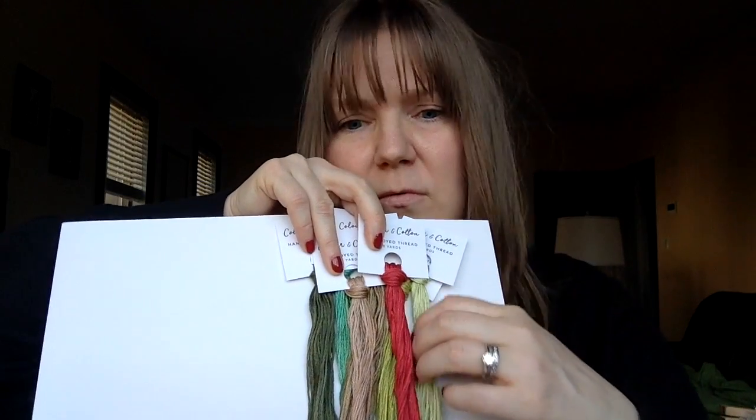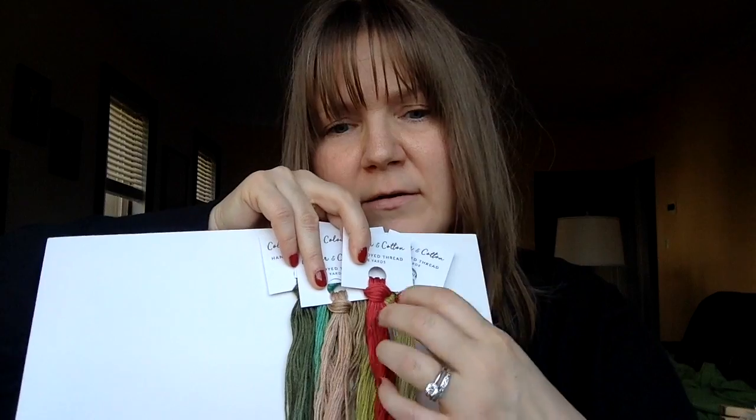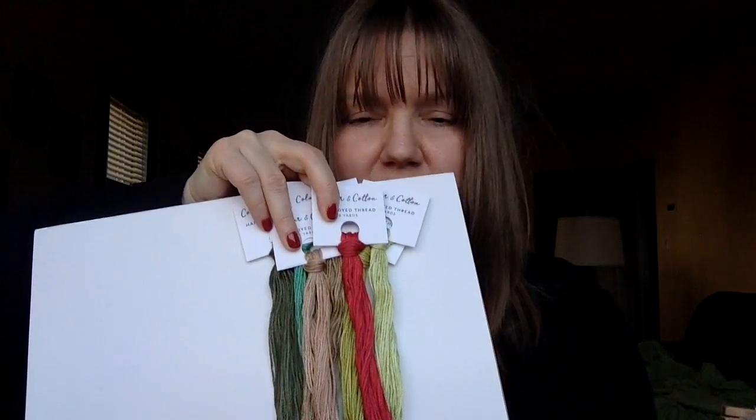So, I don't have an issue substituting one or two colors out of a pattern. So I'm thinking that that's what I'm going to use these for. And if I find a pattern that I like, and these colors work with it, I'm going to substitute them. But until then, they'll sit in my stash.